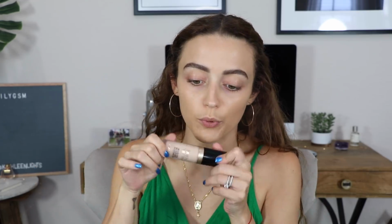For concealer, I'm still testing out the multi-use sculpting concealer from Too Faced, the new Born This Way one. I kind of like it. It's okay. I'm not blown away by it. I don't hate it. I still like my Shape Tape more, but it's still a nice concealer. Just added a little bit more right there, and I'm just gonna let it sit for a second.